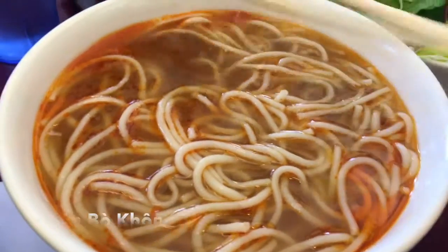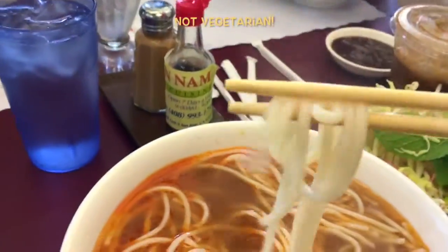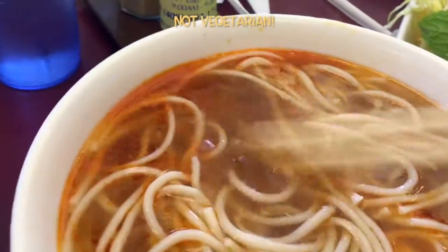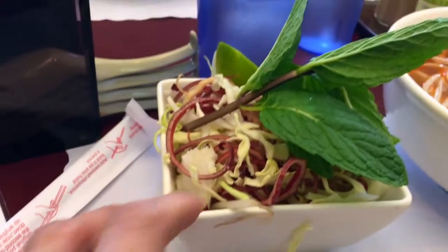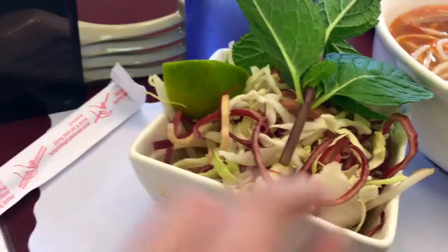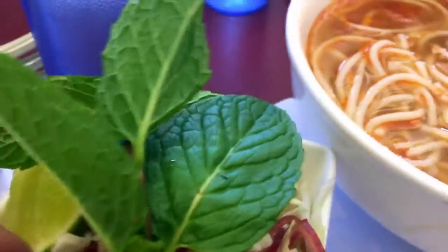The bun noodles are thicker and more cylindrical than pho, and the broth is made by stewing beef with lemongrass and then seasoned with fermented shrimp, sugar, and spicy chili oil. The fresh herb condiments you get here are quite unusual. You get a huge helping of purple banana blossoms and green cabbage cut into thin slivers, and the usual lime wedge and Thai basil.